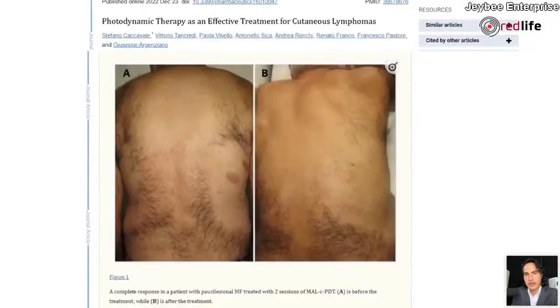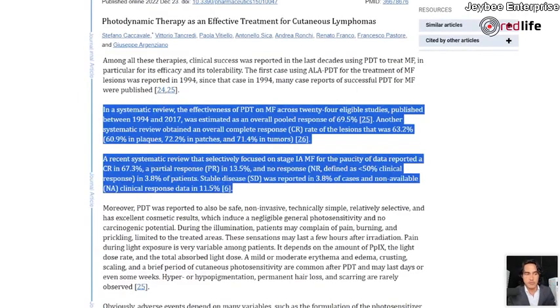Here's the clinical research for this cutaneous lymphoma. You'll see under figure 1, it says a complete response in the patient with this certain type of lymphoma with 2 sessions of MAL PDT, which is methyl aminolevulinic acid, one that maybe is not so easy to get as a layperson. But it also could be argued that methylene blue is superior, and you'll find that, surprisingly, by using AI tools like ChatGPT to aggregate all the studies on all the photosensitizers used, methylene blue scores the highest as the single greatest photosensitizer that exists, which is super cool because it's so cheap, like 30, 40 bucks a bottle, and enough to potentially be there for all the treatment needs.